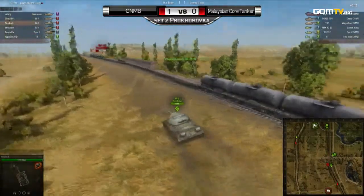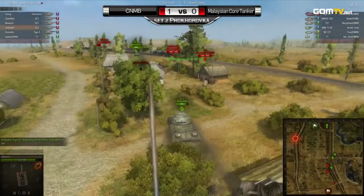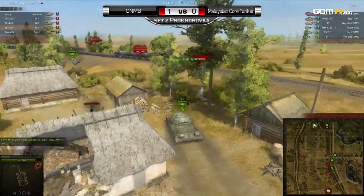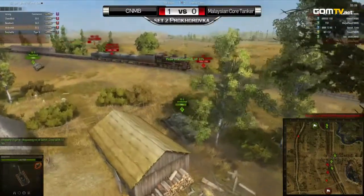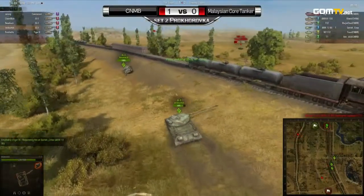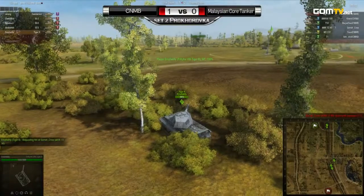And actually the Malayans pushing quite heavily down this railway now. Yes, they are going for it. But for some strange reason, they have kept 2 of their heavy tanks in the base. Well, just in case, of course, because with so many light tanks on the opposing side, they don't want a sneak capture happening. Yep, definitely.